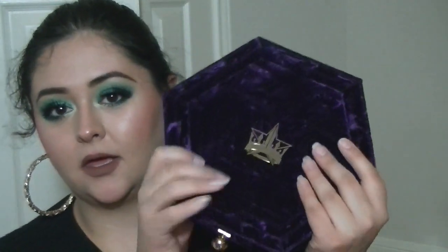We got a little bit of dog hair on it. It's okay. I was hoping that they weren't gonna wake up from their nap, but they're here now. So I'm gonna get some dog hair on our bougie as fuck Bloodlust palette.